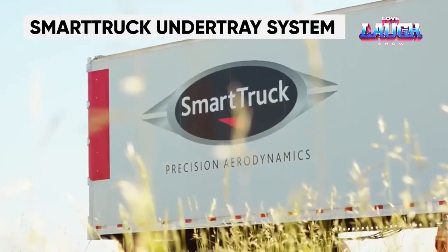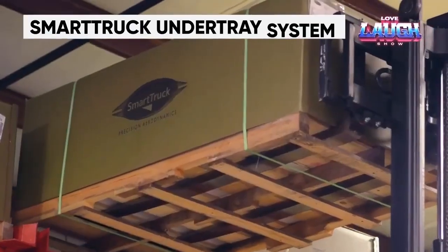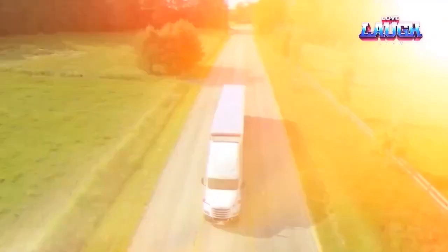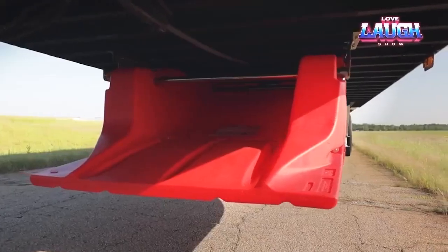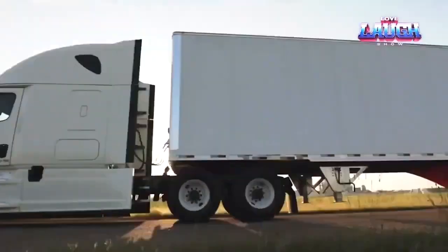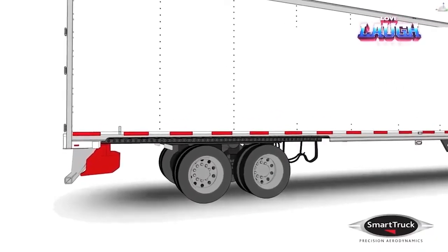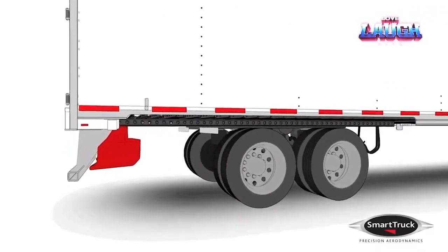SmartTruck is developing aerodynamic elements for trucks. Installing these elements under the trailer can reduce fuel consumption by over 10%. Considering that at a speed of approximately 49 miles per hour, more than half of energy consumption is due to overcoming air resistance, SmartTruck's developments are incredibly useful.